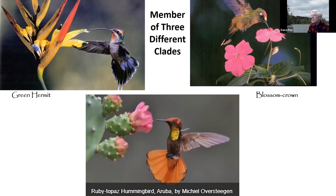The blossom crown was a bird that we had in the Santa Marta areas. And you see, it's still a different kind of bird. And you see how they're feeding on the flower. So whether they're curved bills, straight bills, short or long, they all could dig in and get at the heart of the flowers.